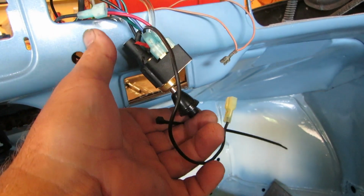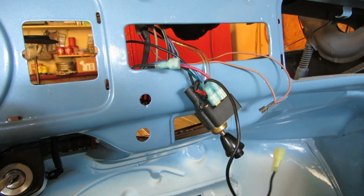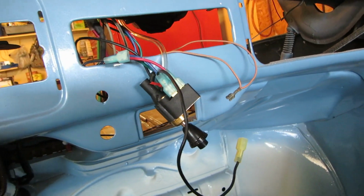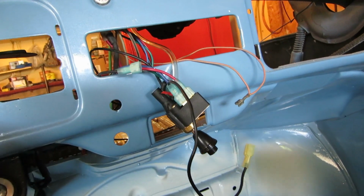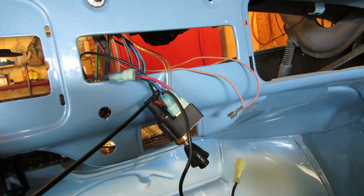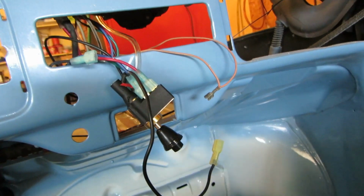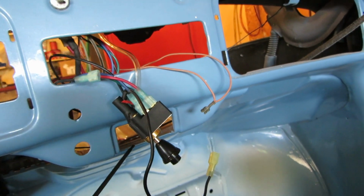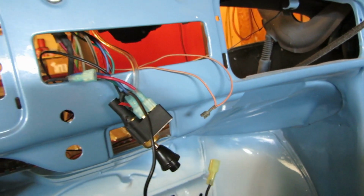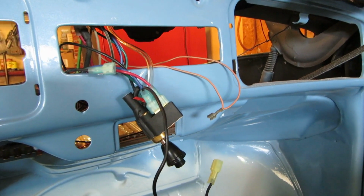You know, it doesn't matter which way it goes. Probably does in Volkswagen's book, but not in mine. I did have to take this wire off, put it back on where it came off. So let's put this one on, and we'll put it out there, and then we'll put our switch up here, and we will see if our wipers work and if our liquid works.